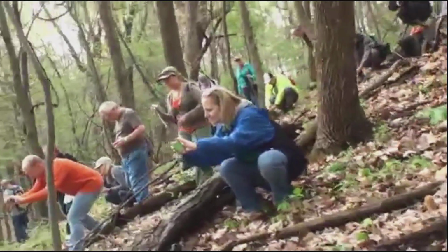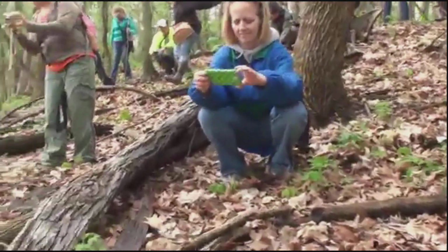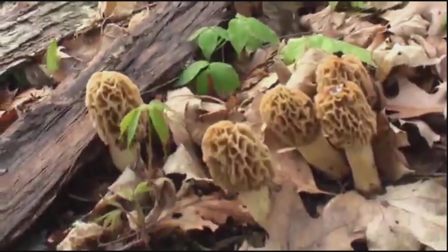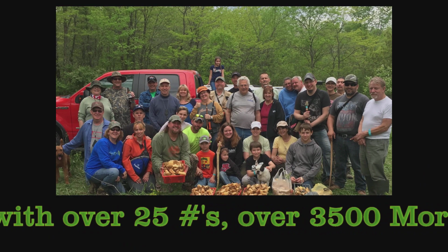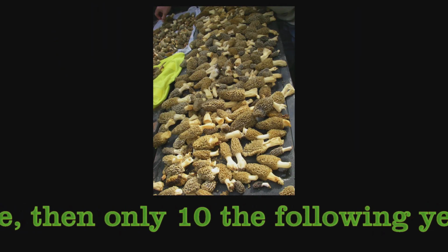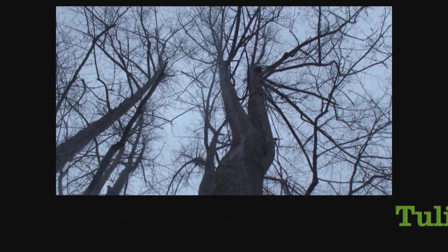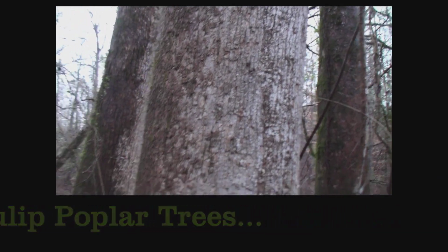So get your pictures, and then I'll turn you loose on picking them. That's a really good picture right there with that clump right there. Got a big poplar tree along the creek and a big morel.